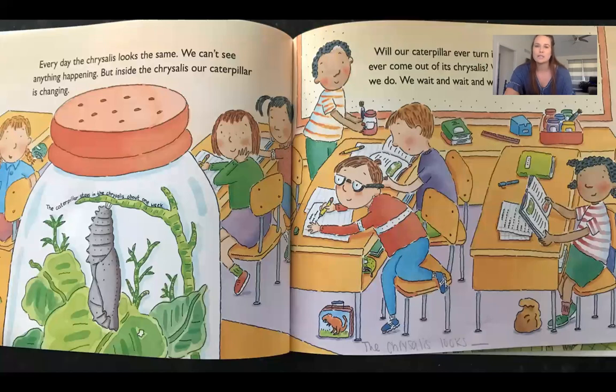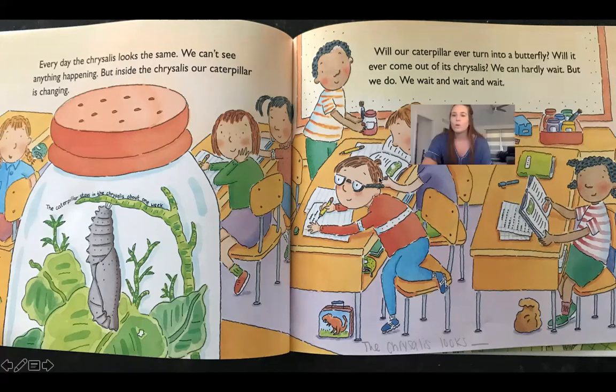Every day the chrysalis looks the same. We can't see anything happening, but inside the chrysalis, our caterpillar is changing. Will our caterpillar ever turn into a butterfly? Will it ever come out of our chrysalis? We can hardly wait, but we do. We wait and wait and wait.